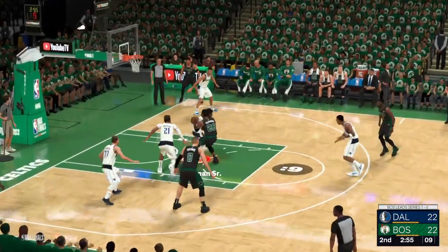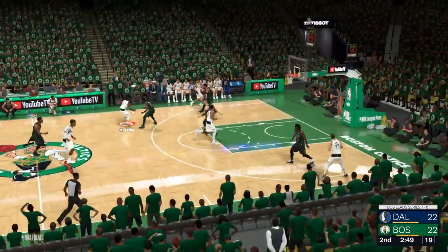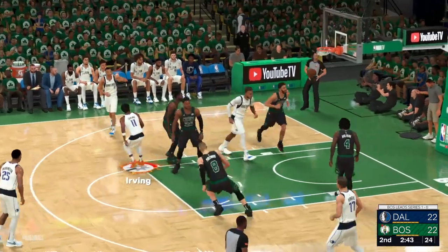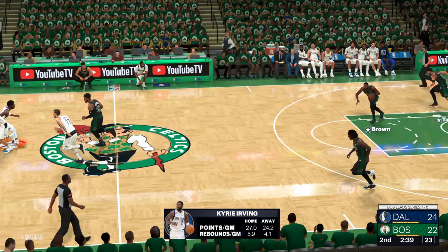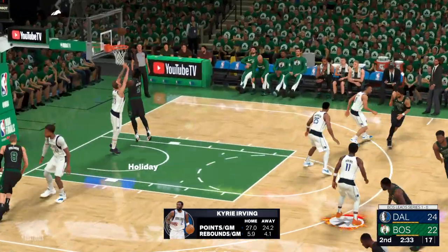Here's Tillman. He's guarded by Washington. Tillman misses. And so it's Irving with it. He brings it up for the Dallas Mavericks. Lets it go from 14. Count that bucket. Irving's got 9 points now in the quarter. Well, I absolutely love the way this guy has controlled the pace tonight. They've been able to play the style they want.